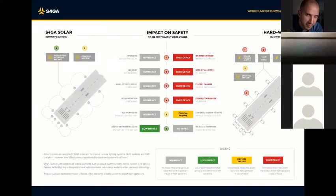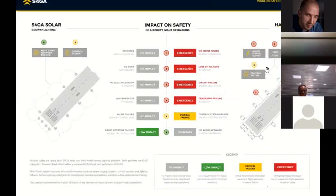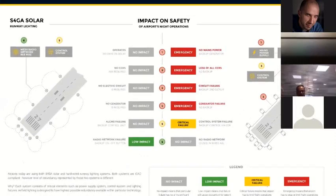The thing is that S4GA engineers managed to reduce this risk of complete light outage to zero. How did they do that? Well, the reason is like that. Let me just show you.